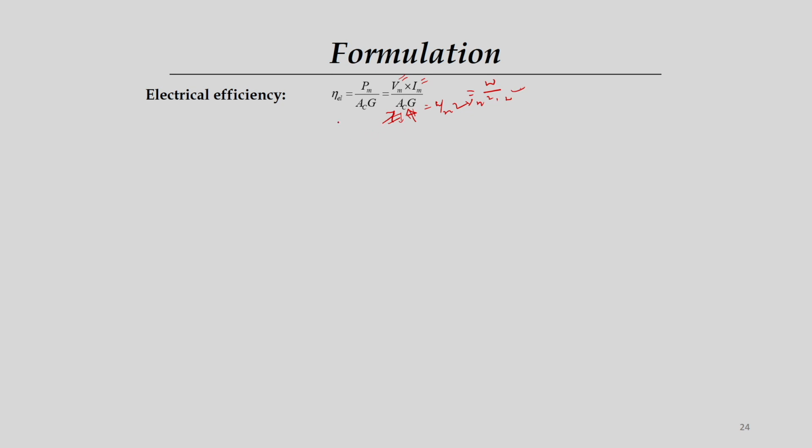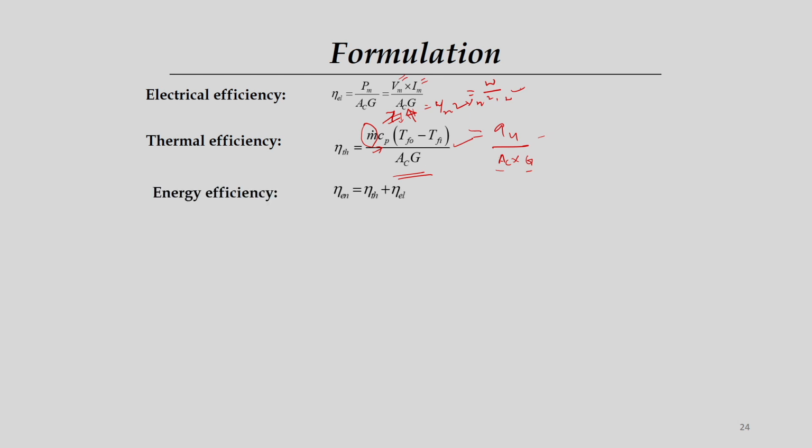So, by using this equation we can calculate what will be the electrical efficiency of the PV module, and then we can calculate thermal efficiency once we know the inlet and outlet temperature of the fluid, and then the specific heat of the fluid, and then the mass of the fluid which is circulated through the tubes. Then we know what is QU, and this part is always known to us because we have a pyranometer and then the area is fixed. So, from that we can calculate the thermal efficiency, and if we have to talk about overall efficiency or energy efficiency, it is a combination of both electrical efficiency as well as thermal efficiency.